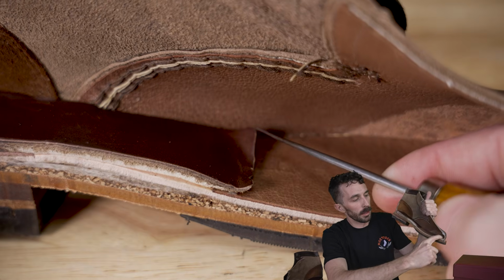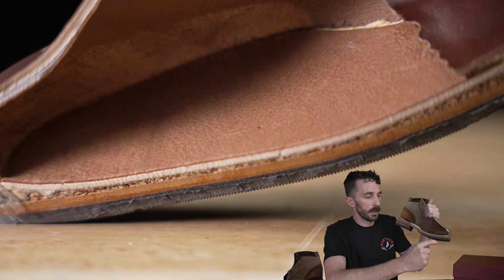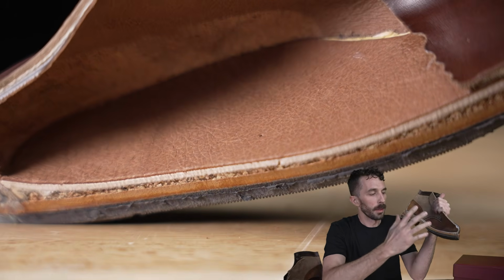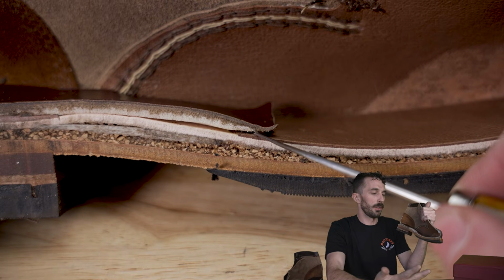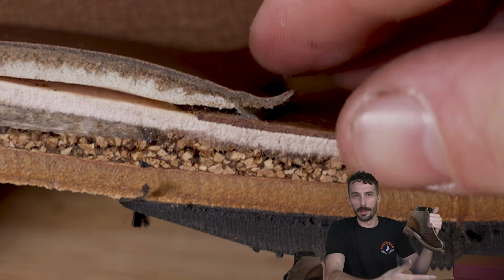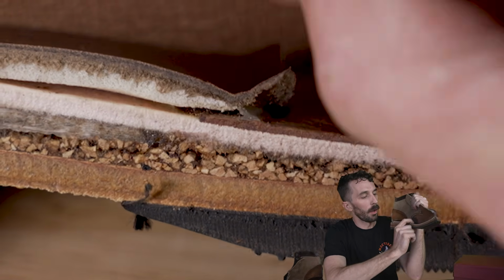And then I would have thought that this lining on the inside was the insole or the lasting board, but it's just a layer of pigskin. But the problem is it stops right where that sock liner begins. So you've got basically two half insoles and two half sock liners that overlap each other.